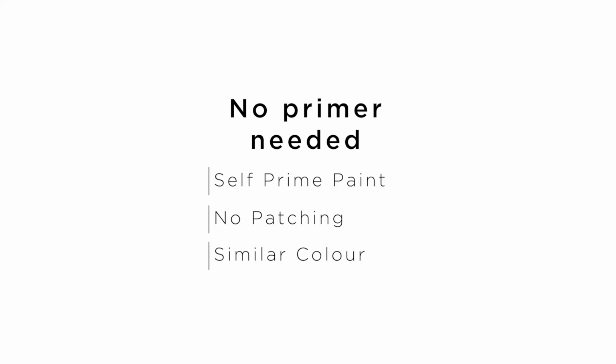There are paint products now with primers built in. If you go that route, then you definitely don't need a primer. Walls that are already painted, you may not need a primer. If you're not jumping colors drastically, you don't need one.